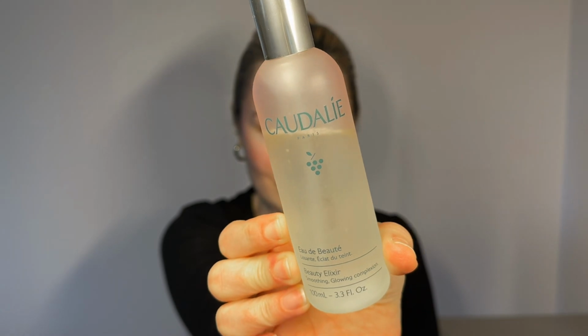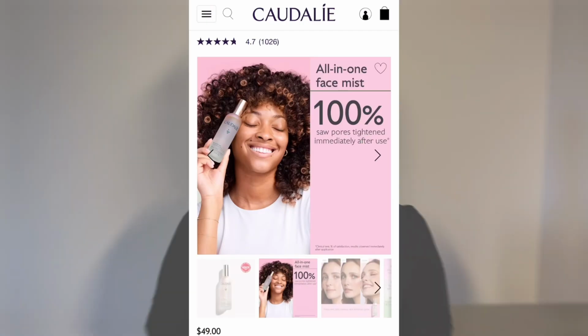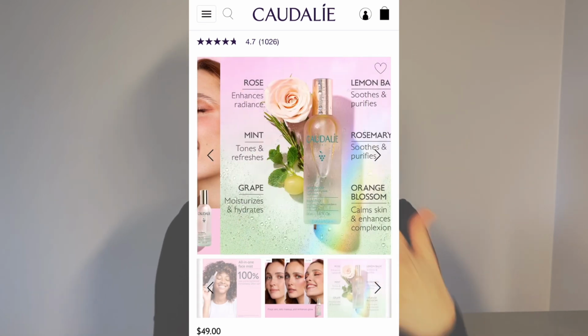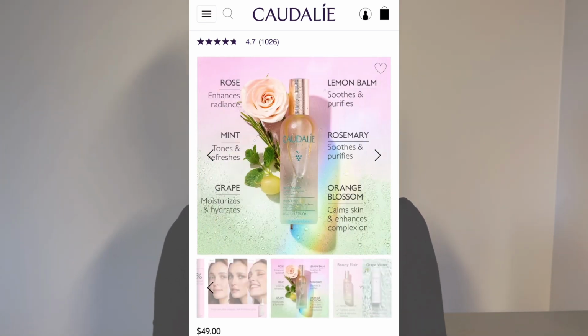I want to start with something that I have been using for a while and I still have not found anything that is close to this product in any type of way. So this is the Beauty Elixir from Kobaliya. This is their smoothing, glowing, basically like a spray serum. It instantly gives your skin hydration, but also it refreshes it because of the mint extract. It has menthol in it. Like I said, I have not found anything even closer to the effect that it gives. Give it a good shake, and then I just apply it throughout the day.